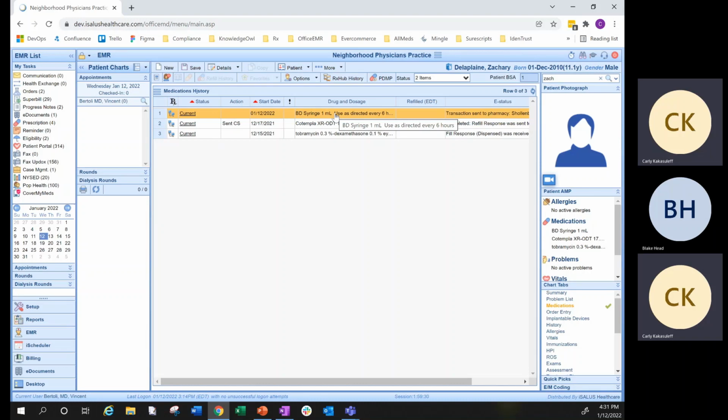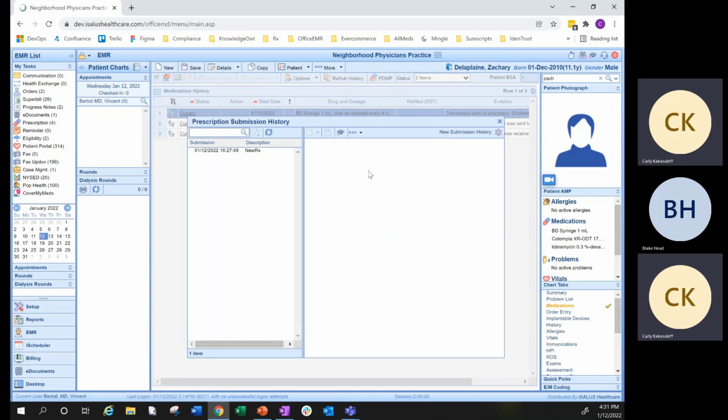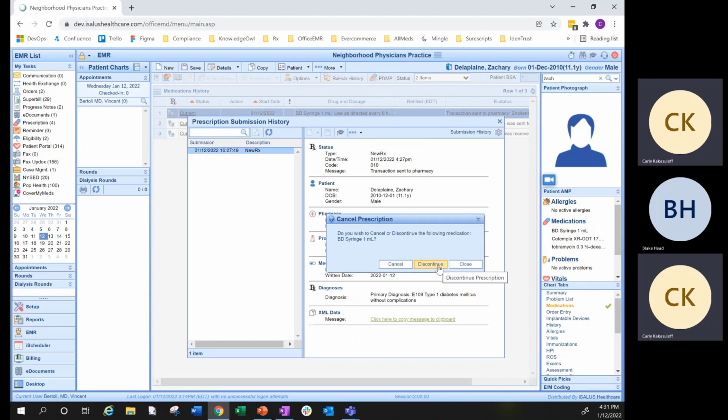So you want to cancel all future fills. What you'll do to cancel it is just, again, click on this e-status here in the med history for the specific drug you wish to cancel. We'll then click on the new RX and then come here to our cancel button. And then you can select whether you're canceling or discontinuing.